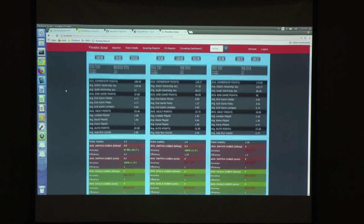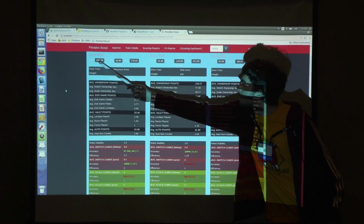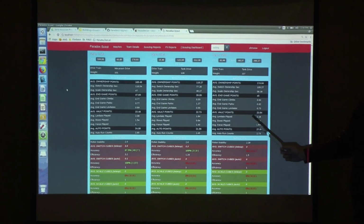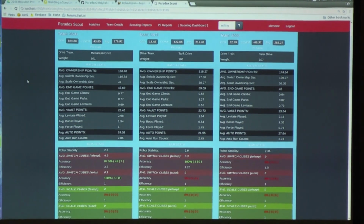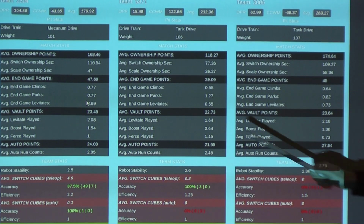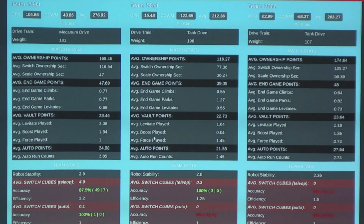Okay, so this gives data on every single team that's playing in a given match. These were all the teams playing on the blue alliance during this match. As you can see up here, their OPR, their calculated contribution to the winning margin, is listed. It also shows data that we collected from that team for pit scouting. So all of this up here is blue alliance data. Not the most useful thing, but why not throw it in?